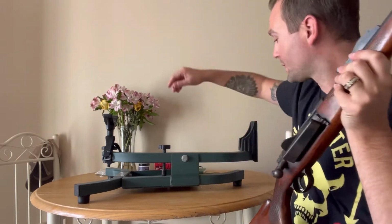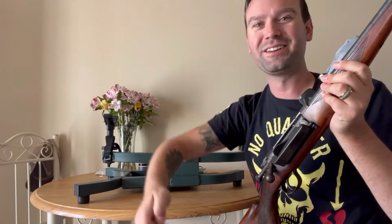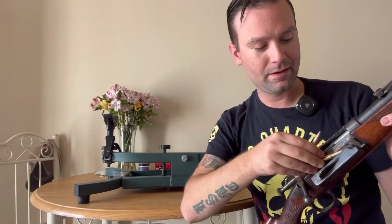This one's pretty original. So you load it here. That comes open. Now, before everybody freaks out on me and the YouTube police come out for safety, these are not live rounds. I don't know if you've tried to find 30-40 Krag snap caps, but they're a little tough to come by. So anyway, these are just brass cases with a bullet shoved in the front of them. Homemade snap cap. There we go.